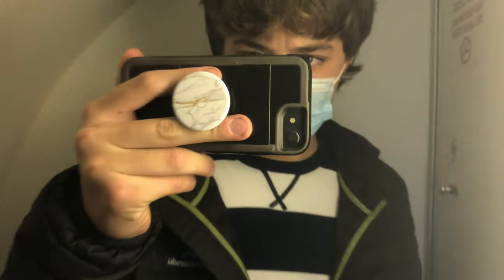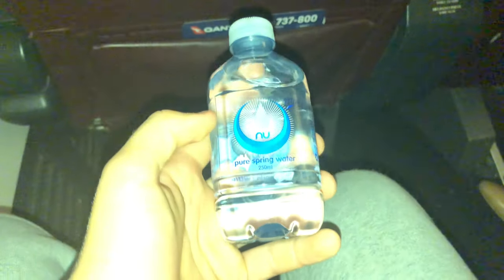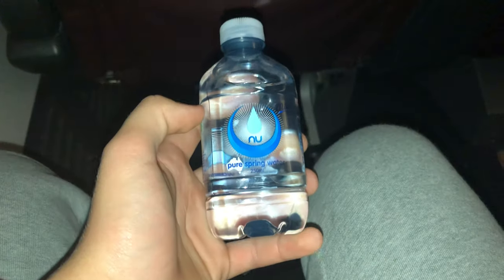Let's have a quick visit to the lavatory. Before we began our descent, we were offered a small bottle of water.